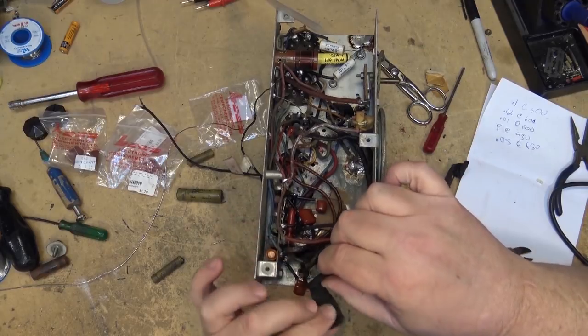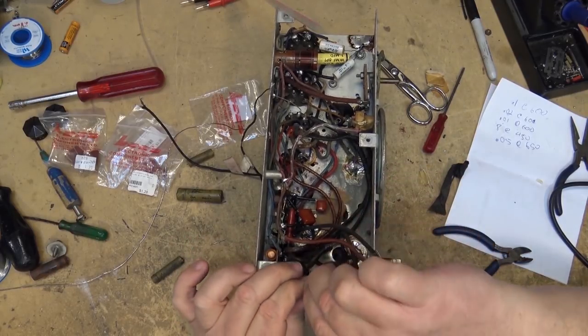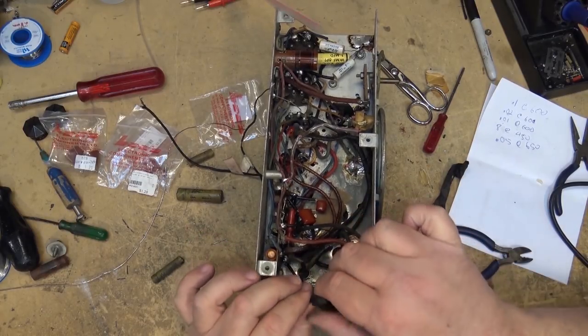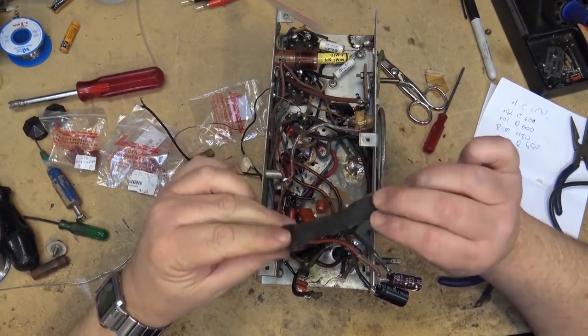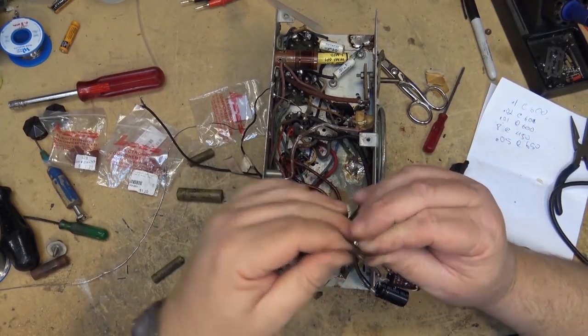This is cloth electric tape. We call this stuff hockey tape now. They actually used to wrap wires in this crap. And not only was it cloth, right, it would burn. If I lit a match to this stuff, it would go up.